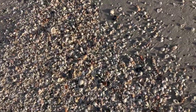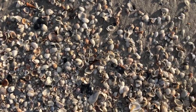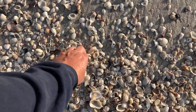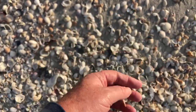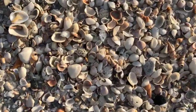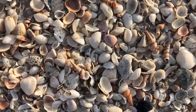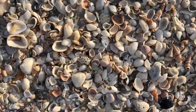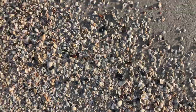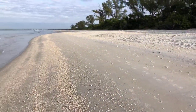Can't get over how many worm shells there are on the beach. There are so many worm shells, worm tips. There's piles of these things everywhere, all over. Can you see them all right down in there? They're everywhere. The worms are taking over the beach.